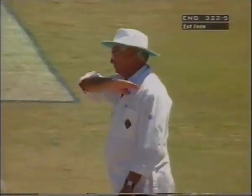Four runs. Well, if Thorpe can do it, so can Ramprakash with a back cut.